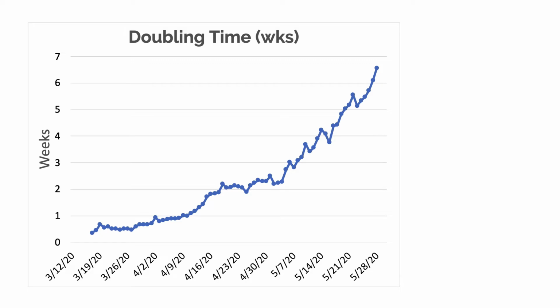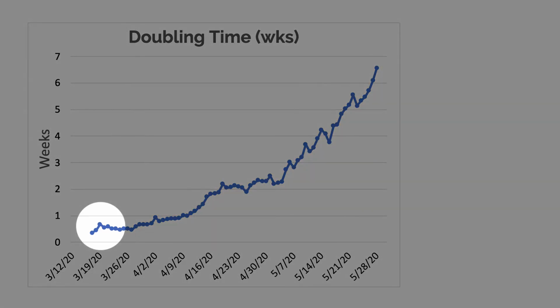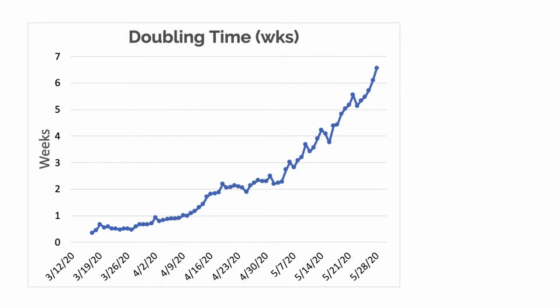One way of looking at it is to look at doubling time. I will point out this is not an official calculation. Notice at the very beginning, it took well less than a week for cases to double. But every week, more or less, it's taking longer and longer for the total number of cases to double.